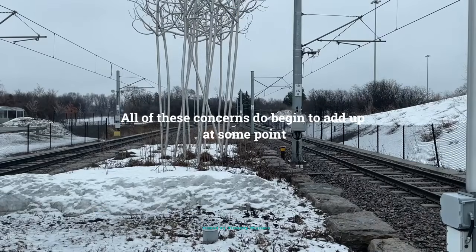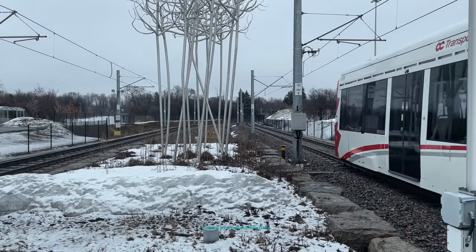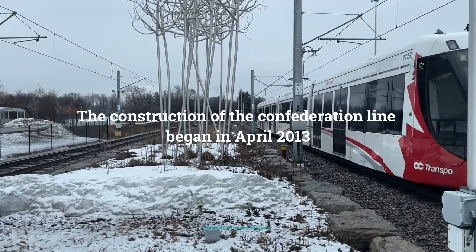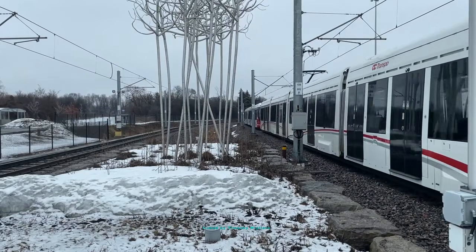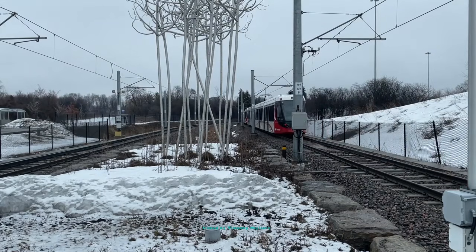All of these concerns do begin to add up at some point, especially when you consider that the construction of this grade separated track was also an absolute nightmare. You see, the construction of the Confederation Line began in April of 2013. On February 21, 2014, a sinkhole appeared on Waller Street near the Rideau station while the RTG constructed the downtown tunnel.